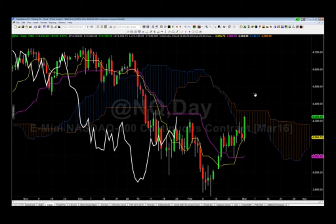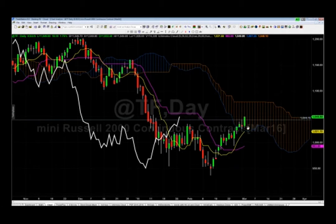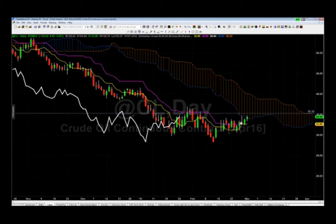Let's take a look at the Russell really quickly. Russell is still a short. It's just on the bottom edge of the cloud, so that would still be a good short. Let's take a look at crude oil. Crude oil, still a good short until it gets back through the cloud around 40. Okay, you could get long here on a counter trend trade, but I would wait until you get above 40.